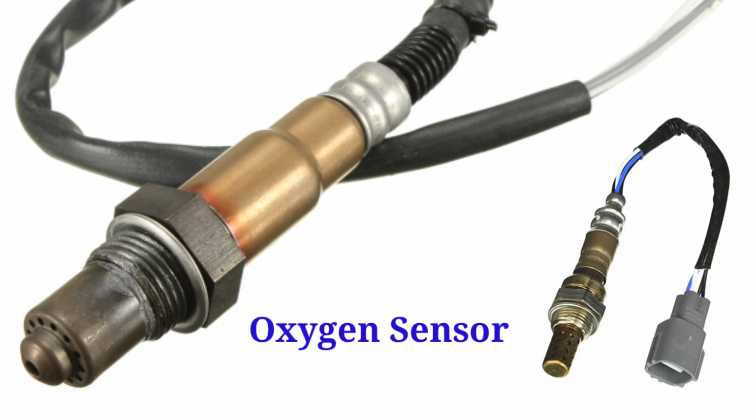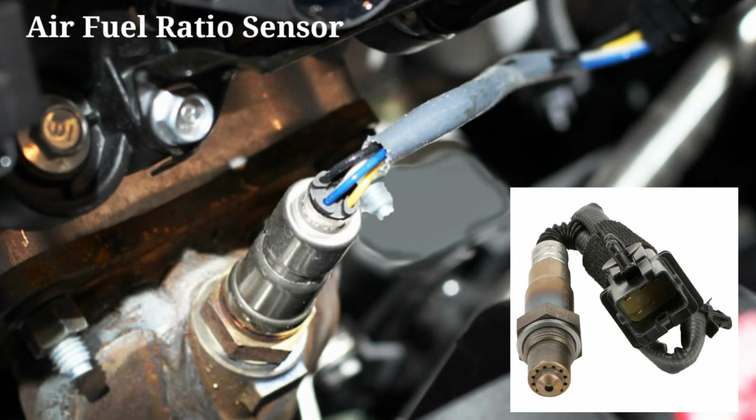Your vehicle can have more than just one of these. Premature failure can be caused due to your engine burning more oil than normal or also higher concentrations of ethanol in your gasoline. Not replacing it will cause reduced gas mileage, rough idle, and eventually damaging spark plugs and catalytic converters. Number three is a faulty air-fuel ratio sensor.